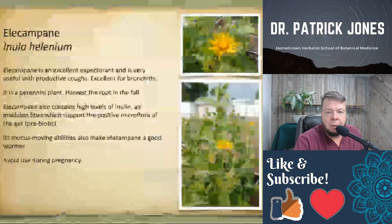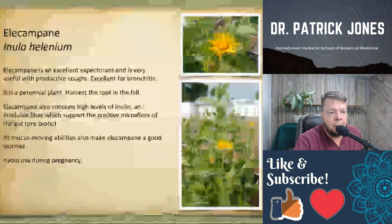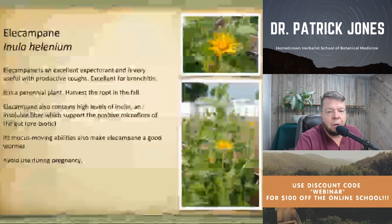Elecampane, this is another one. These pictures are from my garden. In fact, several of these pictures are from my garden. But anyway, really a good expectorant. The roots are the medicine, harvest them in the fall. They'll be stronger in the fall. This plant also has a lot of inulin in it. In fact, inulin was named for this plant.